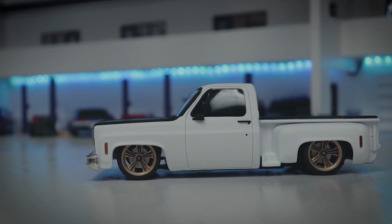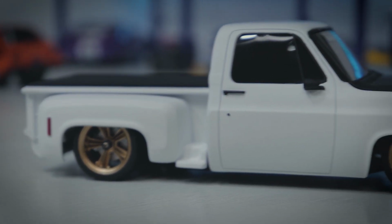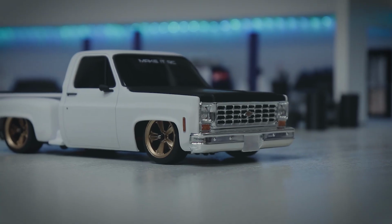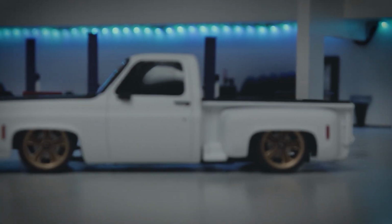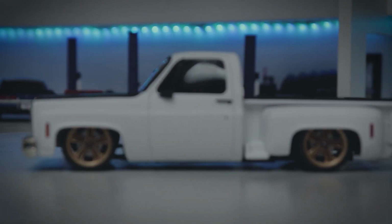And finally, a recent project that I don't think needs much introduction, the 1976 Chevy Stepside. This was my first small-scale RC truck build, and I don't think it'll be my last. This thing turned out better than I thought it would. I love the color combo, those custom 3D printed parts, the way this thing just peels rubber, everything about this truck is just sick.